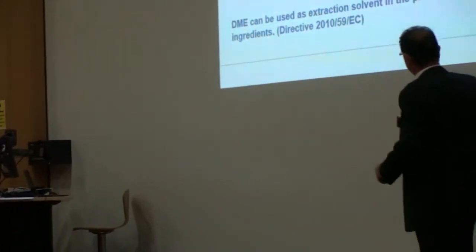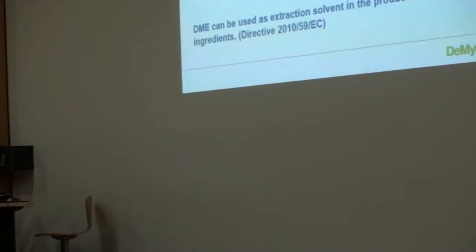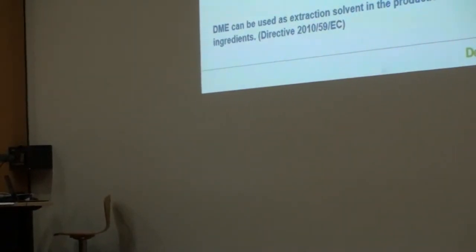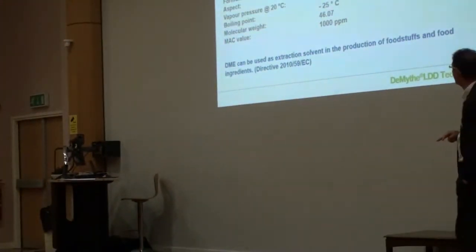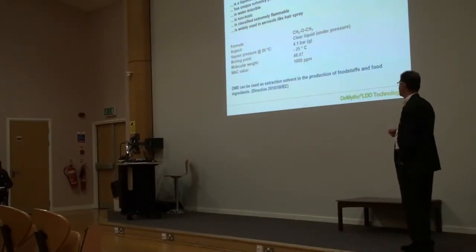One of them is that dimethyl ether can be used as an extraction solvent in the production of foodstuffs and food. This is important because then all the treatment applied to skins and hides can be used in both sectors, in the food industry and in the leather industry as well. And this is an important fact for, in my opinion, the further projection of the technology.